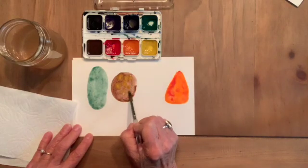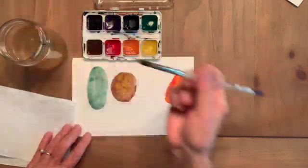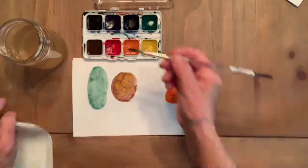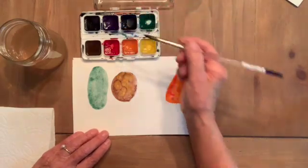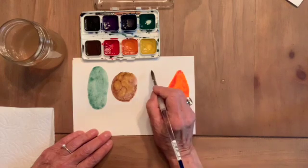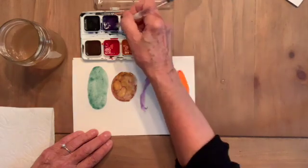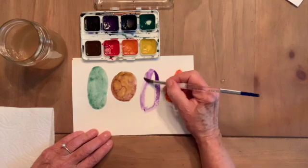Are there blue trees out there at this time of year in autumn? Probably not, but would it be okay to do a blue tree? Absolutely. Would it be okay to do a purple tree? Sure. So I think I will. I'm going to start with purple. And maybe I'll add a little bit of blue to it. And I want that tree to fit right in here. So I'm just going to make a shape that I think fits in here. Let's see. There you go.